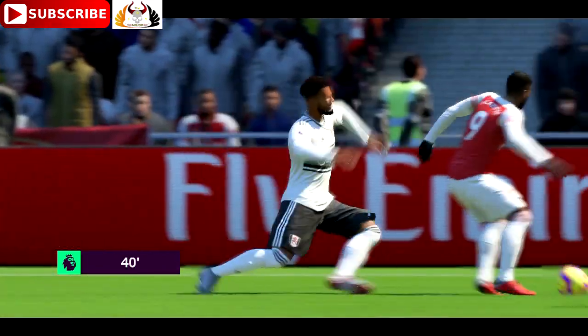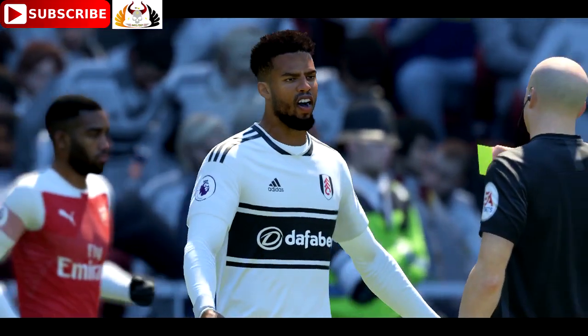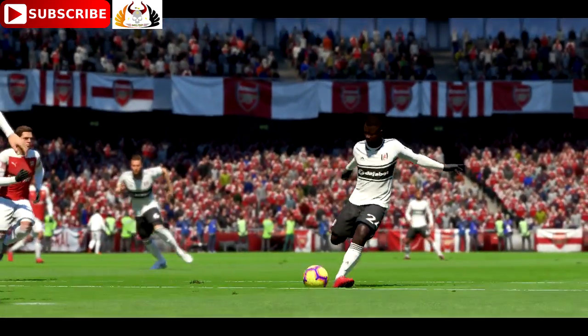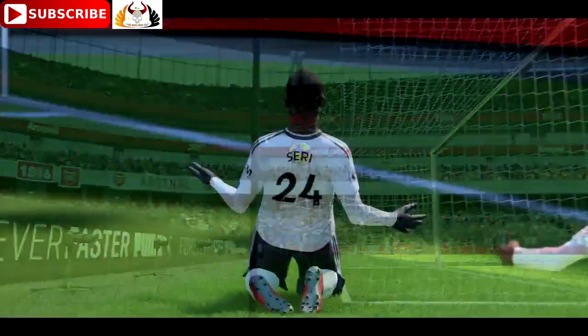That's a silly tackle, really. It's yellow from the ref. Oh, without question. Oh, it could be on. And it's a shot now. And it is the opening goal of this match. Oh, the fans are loving that one.